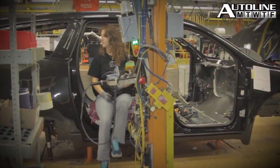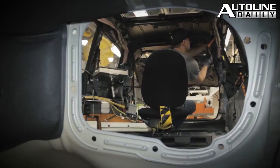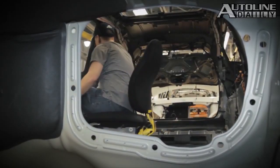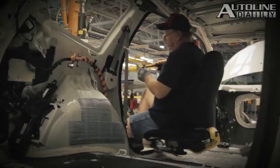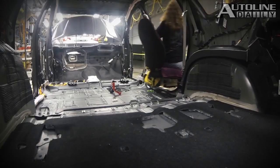In order to make installation of the third row seat and other components in the Chevy Traverse easier and more ergonomic for its workers, the company developed what it calls Ergo Chair. As you can see in the video, it allows factory employees to easily get in and out of the car as it's rolling down the assembly line without having to crawl in or reach through other openings. It allows workers to be at the correct height for the job and even carries the correct parts and tools needed. Currently, the Ergo Chair is installed at the company's plants in Lansing, Michigan and Spring Hill, Tennessee, but GM is looking into using it at other plants.